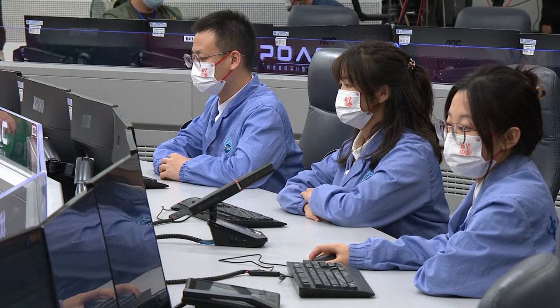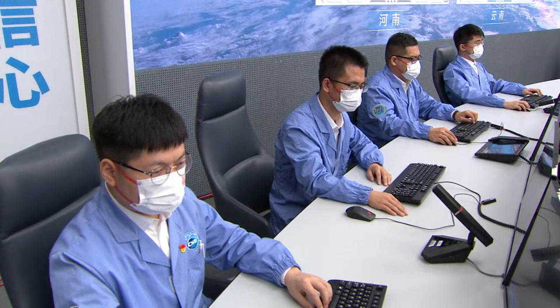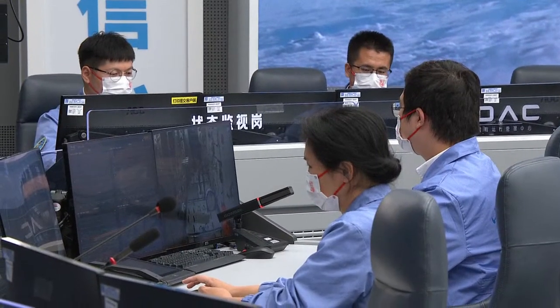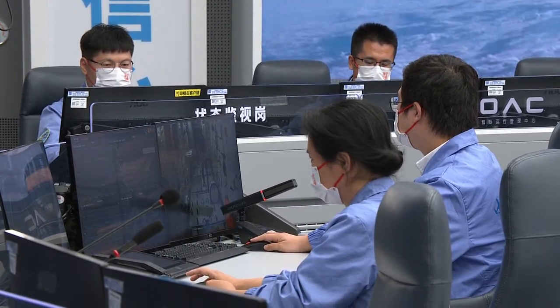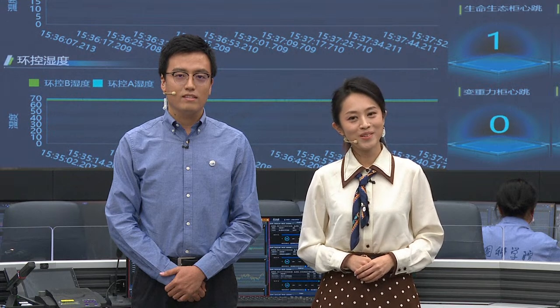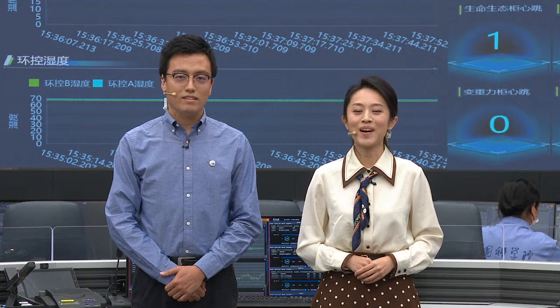For example, we have the monitors. They monitor the situation of the equipment in the space station, and we also upload information and instructions to the space. We also have dialogue and communication with the taikonauts. All of us work together to maintain and promote the application of all the programs. In the past, Tiangong was the place for all of the legends. And today, we will continue to explore the unknown mysteries in space. So this is how we work today.